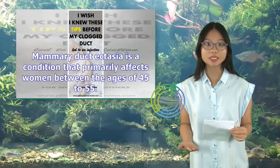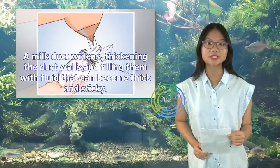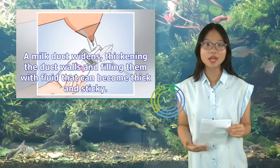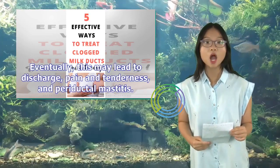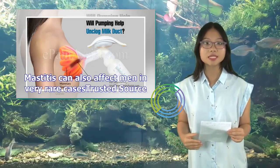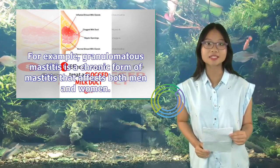Mammary duct ectasia is a condition that primarily affects women between the ages of 45 to 55. A milk duct widens, thickening the duct walls and filling them with fluid that can become thick and sticky. Eventually, this may lead to discharge, pain and tenderness, and periductal mastitis. Mastitis can also affect men in very rare cases. For example, granulomatous mastitis is a chronic form of mastitis that affects both men and women.